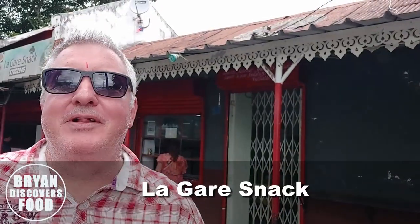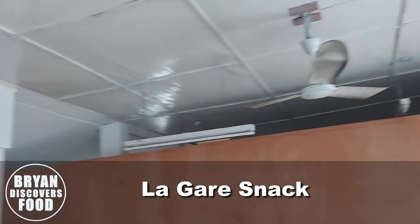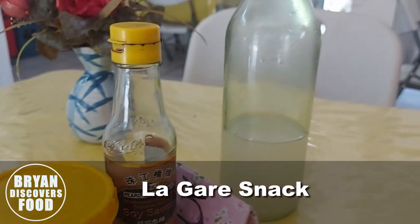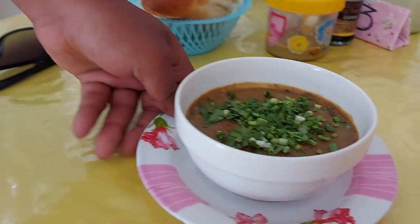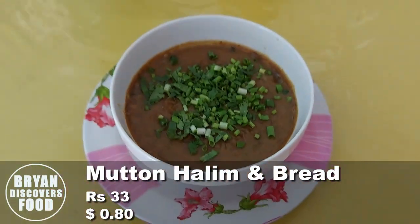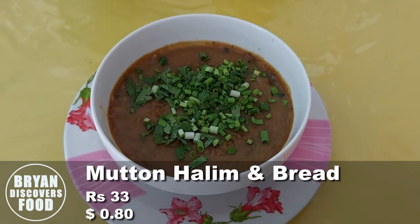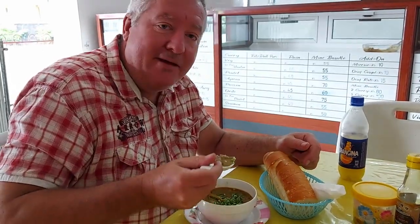Well, we're here at the old building and we're gonna get something to eat. We have a pool table in the actual old train station. Chili, soy sauce, and lemon. Garlic. Thank you. The halim was of mutton. So that's the halim. First trial, mutton halim in the train station in Poste De Flacq.